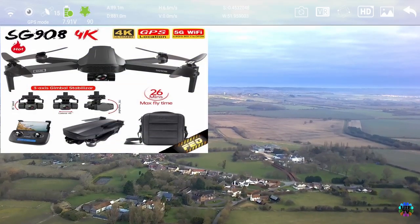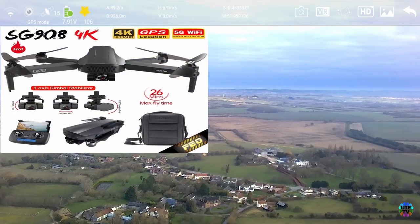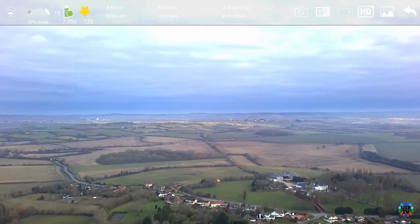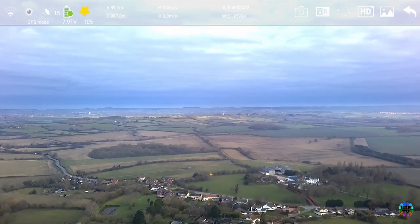It's not too bad for the price. The max or top speed is around 8 meters per second, 29 kilometers per hour or 18 miles per hour at 100% power.